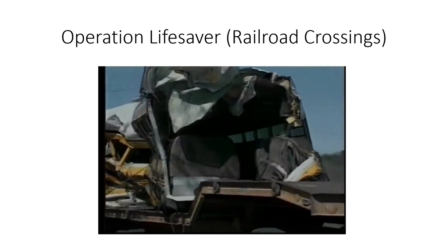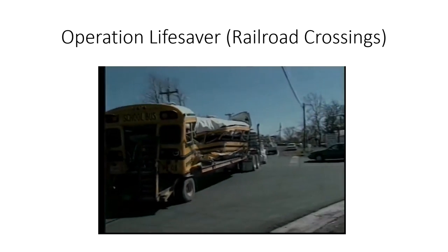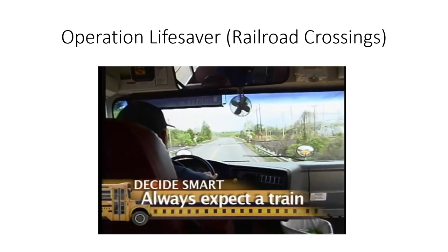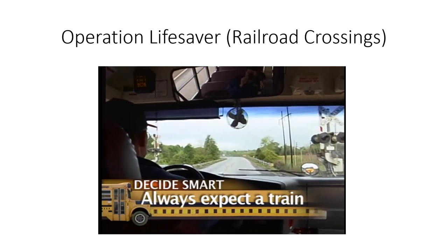When a bus driver believes that he or she has got this route down, and I know that there are not going to be any trains, that's the time that the driver is setting himself, herself up for disaster. You always go in to a crossing assuming that there will be a train and take the necessary steps.